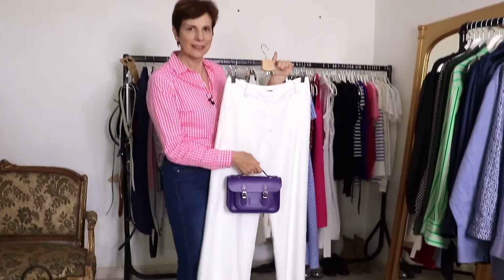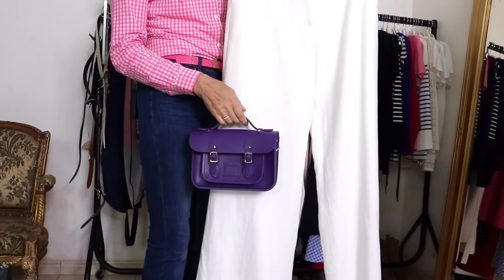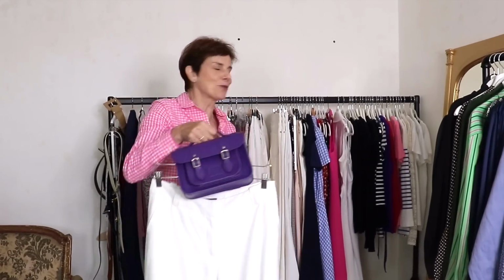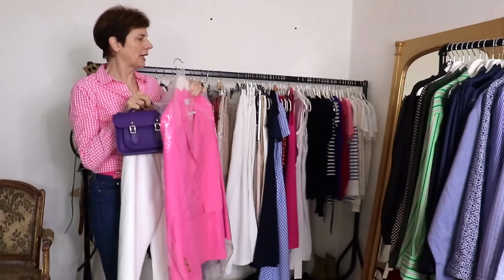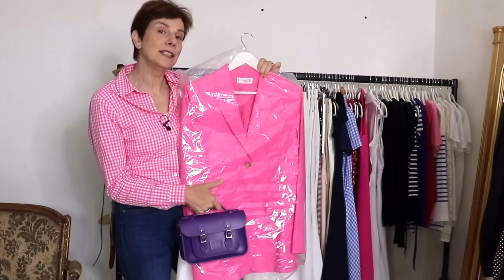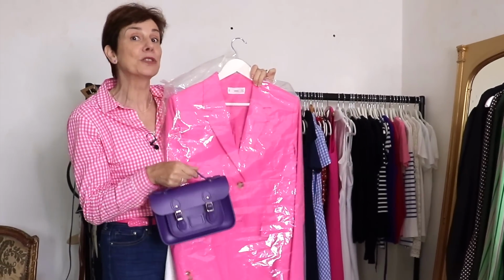And look at the purple bag against the white. I think that is the contrast that it needs to really pop. But what I'm thinking is not just the white trousers, I'm going to need a jacket. So I'm thinking, what about that? My trousers. It looks good together, but I want something that really contrasts. I want to make the bag pop. I want this handbag to be noticed in Paris.